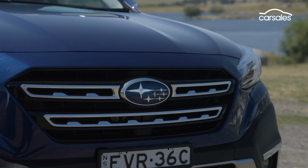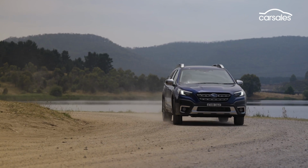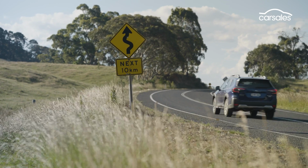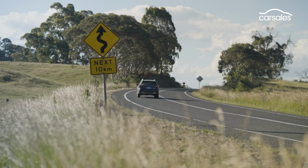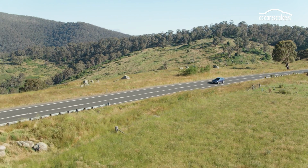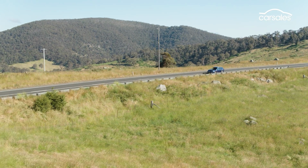In summary, we'd say the Subaru Outback XT feels decidedly stronger and better executed with the installation of turbo-petrol power. Add in those servicing provisions, better towing capacity, and the fact it retains the same basic character as the donor, and the $5,000 premium feels like money well spent.